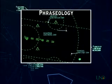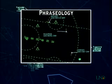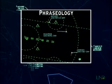The controller receiving the point out may approve the point out and then issue traffic. If this happens, you are responsible for observing the traffic and maintaining separation from it with your aircraft.